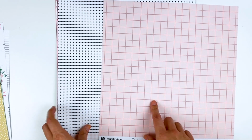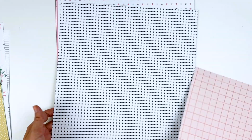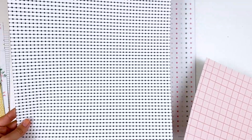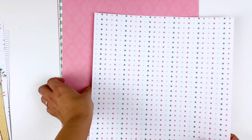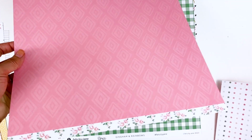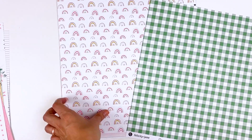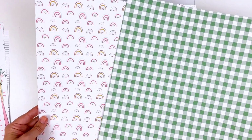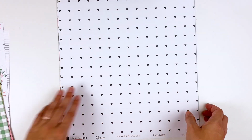Boxes and rows. So you've got a pink on pink grid, and then this dot line rose pattern. Rows of pattern. Stars and diamonds. It's kind of a rainbow star pattern, and then pink on pink diamonds. That floral branding strip. Super cute. Gingham and rainbows. Again, those rainbows, love that. With the gingham, and you've got a stripe. Lots of really beautiful patterns this month.